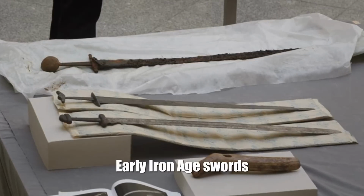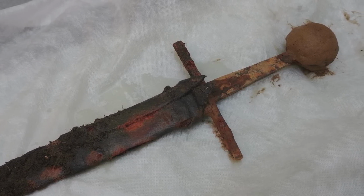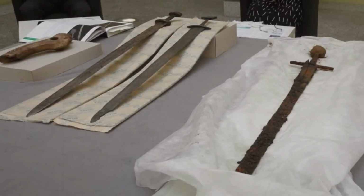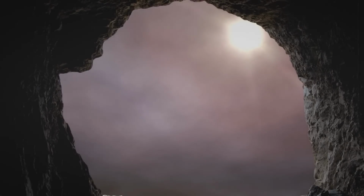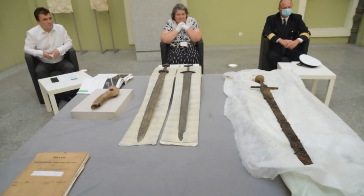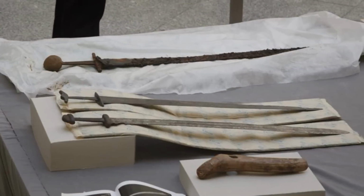Early Iron Age swords. The swords were discovered during the construction of a new fire station in the Bavarian city of Andex. These items were funerary. Each sword was buried in a separate grave along with the remains. Swords represent an important transitional stage from the use of bronze to the use of iron in weapons.